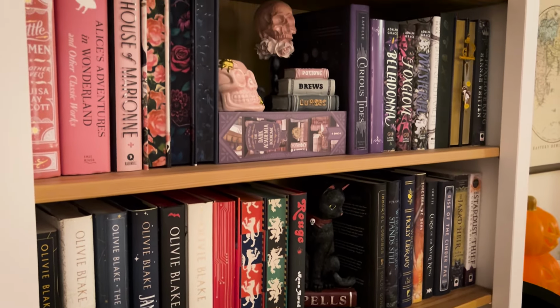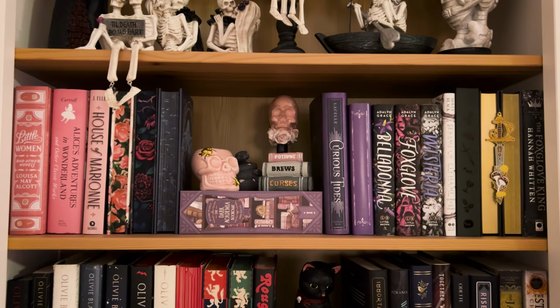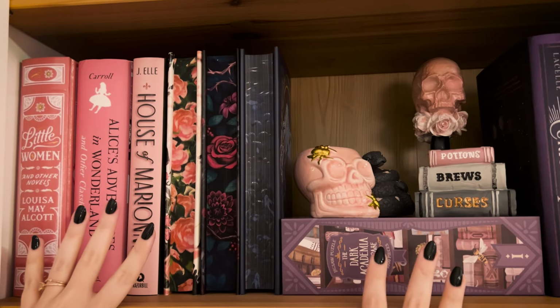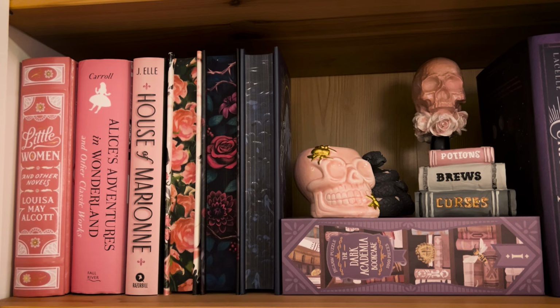Now, moving on to my second bookcase, I don't have as many special editions on this shelf, so it should go by quite a bit faster. This first shelf is my pink and purple and pretty shelf. I really like how it turned out.